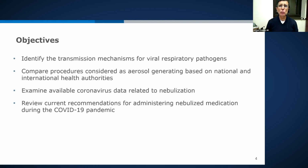So what we'd like to do today is discuss 4 areas. Identify the transmission mechanisms for viral respiratory pathogens. Compare procedures considered as aerosol-generating procedures. This is a term that we're going to be using back and forth today, AGP, aerosol-generating procedures. So just keep that in mind. It took me a little while to try to figure it out.